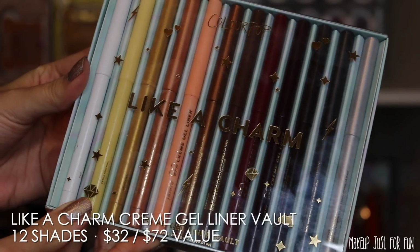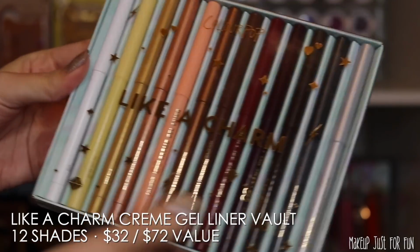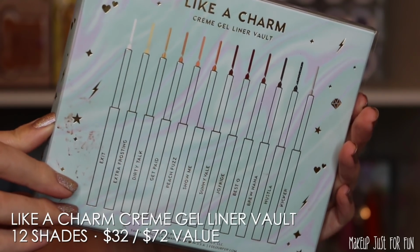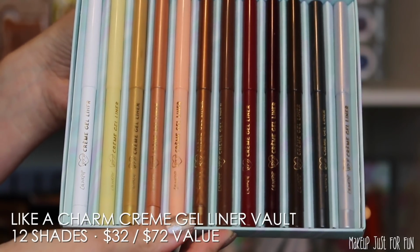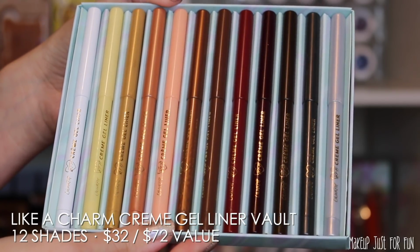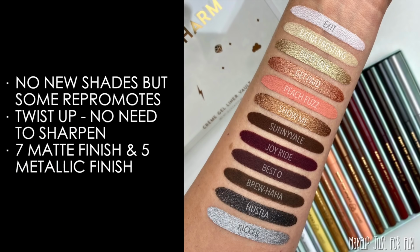Next, we have the Like a Charm Cream Gel Liner Vault. This comes with 12 shades. It's going to be priced at $32. Another really, really good value. Another one of my favorite picks from these holiday vaults. And again, no new shades here, but some of these are re-promotes. I recognize Joyride from the fall collection. And there's also this metallic black silver shade called Hustler that was from the Valentine's collection. So some of these are re-promotes, but none of them are new.